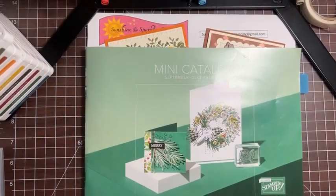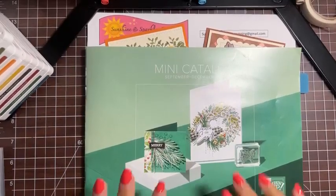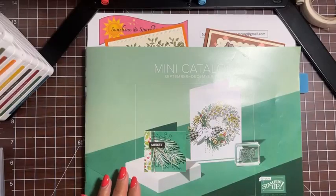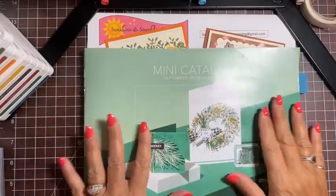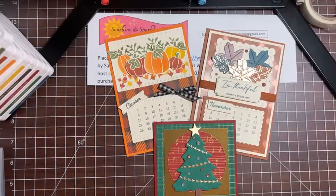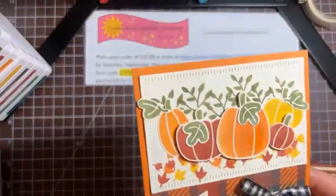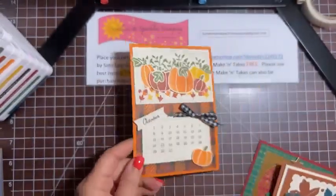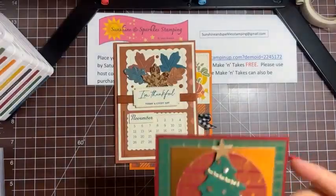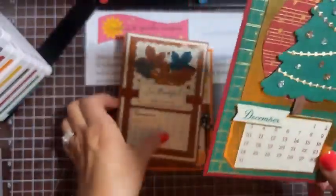All right, you guys. So we're going to be working out of the mini catalog, and I think that looks pretty good. I'm not going to show you everything in the catalog. I'll just show you as we go along what we use, but this is the catalog that we're working out of, okay? So this is what we're doing tonight. We're doing October, and we kind of went with the pumpkin patch. November with the November leaves, and December with a Christmas tree. I felt like I had to have a Christmas tree on my December calendar.